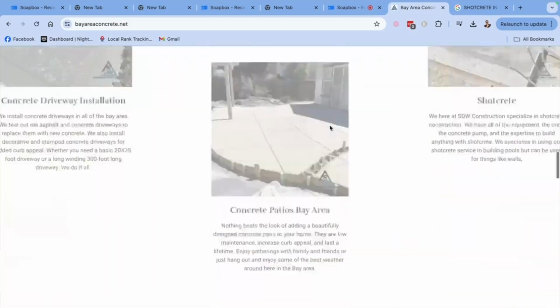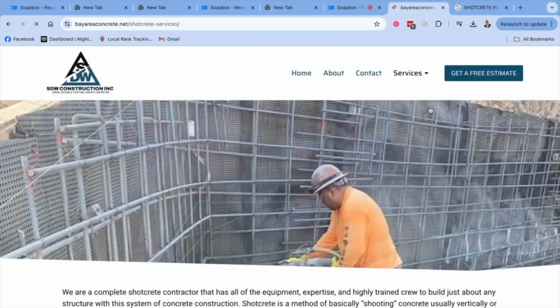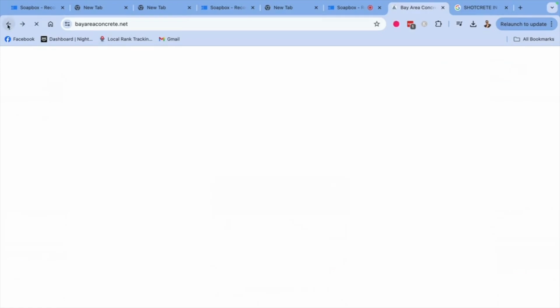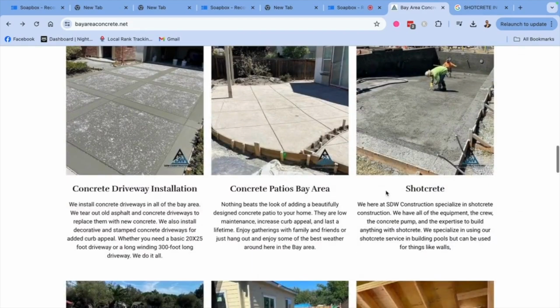We should have it on here. Let's take a look. Let's see here. I think I have it under. Oh, there it is under shotcrete, and it links right to that page. So that's probably what Google's seeing, and that's why it's not even bothering to show this page, just showing this entire homepage because it also has information about shotcrete on his homepage as well.